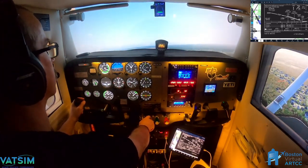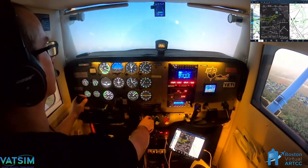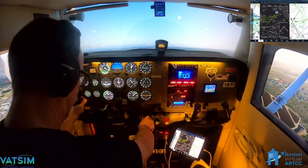Virgin 12 off of 10 area low, climb and maintain for level 330, clear direct Alex. Jury clear 330, direct Alex to Virgin 12 heavy.